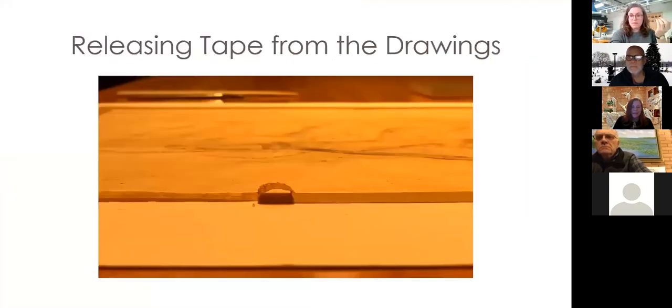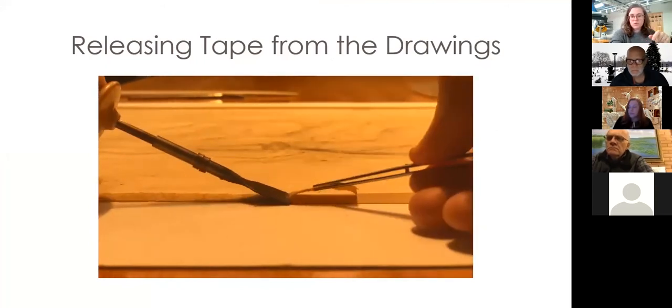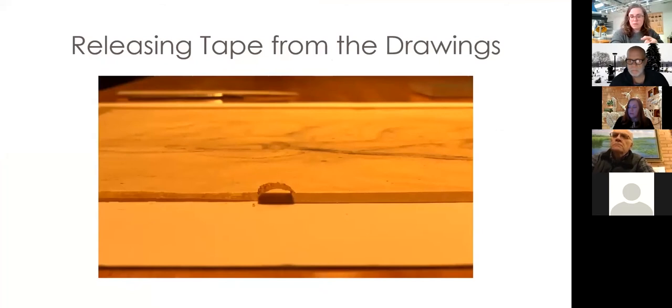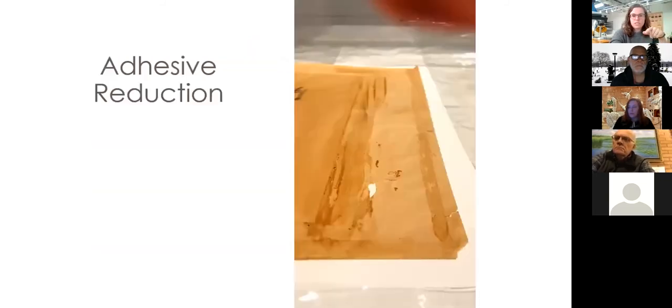mark may mean something. The next step we performed was to actually release the tape from the drawings. So here you can see I used a hot tool to carefully melt the adhesive layer and pull up that paper tape. So the paper tape, the adhesive layer was still very, very tacky and really thick, even after removing this tape carrier. So the next step was to reduce the adhesive. This was performed over suction.